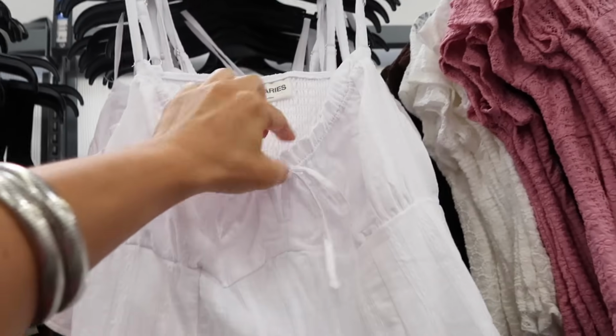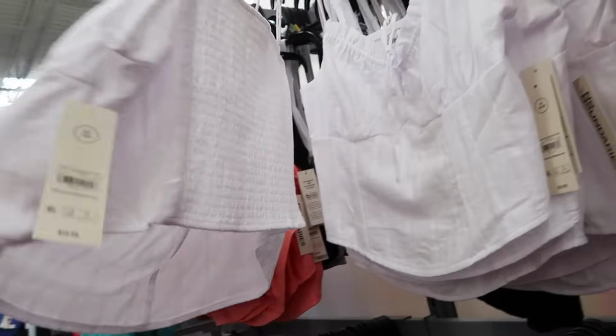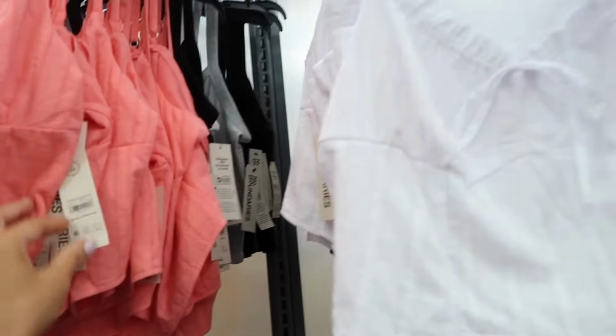New tie front tanks from No Boundaries. These have the thin strap, this little tie, that ruffle, relaxed fit with the seam, smocking in the back in the white, also comes in coral, and they are going to be $12.98.